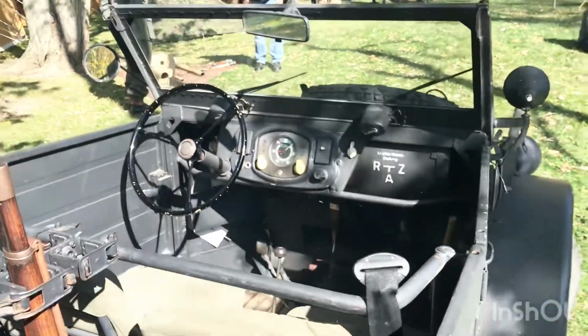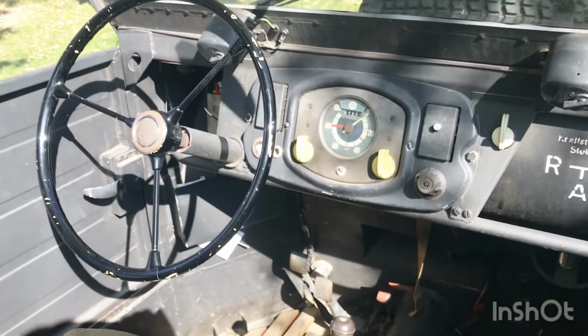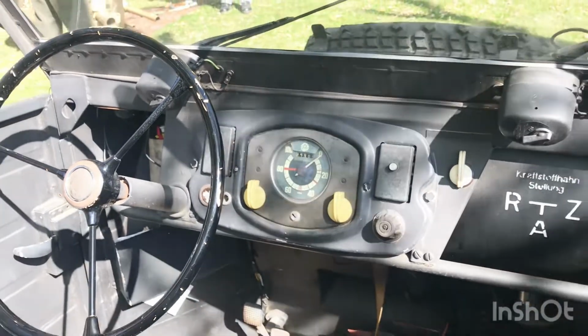Yeah, inside they don't have too much. They got this speedometer in the center. We got the air conditioning on now with the top down. So. AC's on. It looks like it's got an optimistic 100 kilometers an hour. Yeah, it's 60.